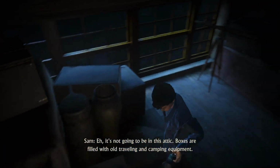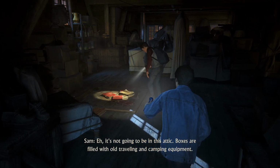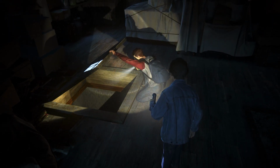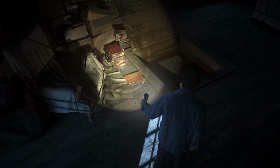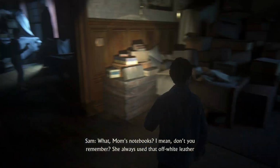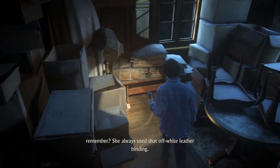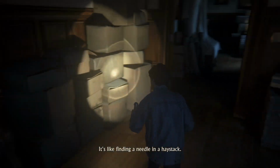Nope. It's not gonna be in this attic. Boxes are filled with old traveling and camping equipment. Down we go. So, how do we find them? What, Mom's notebooks? I mean, don't you remember? She always used that off-white leather binding. Yeah, I know, but it's such a large place. It's like finding a needle in a haystack.